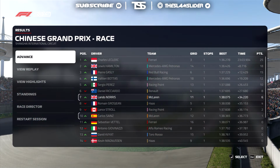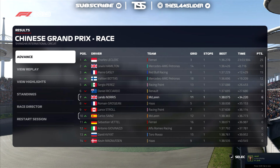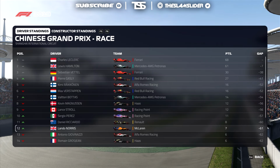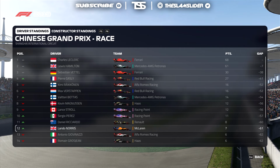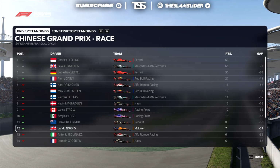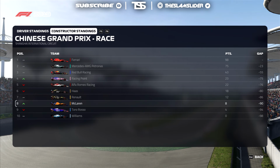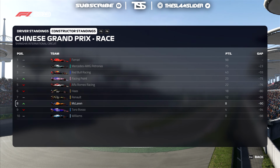There you go, guys, P7 starting in P11. Our teammate Carlos Sainz finishing in P10. He took the final point starting in P12, so a positive race for the McLaren. Vettel couldn't, he dropped a lot of places, so maybe he had some issue or something like that. And in the drivers we are in P12 and Nico started in P8, so very low. We remember that we need P7 to get the gold medal, but that was the video, guys.